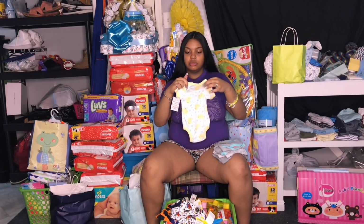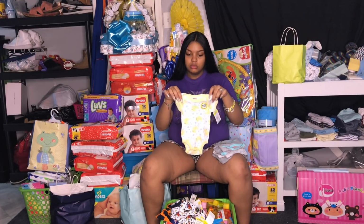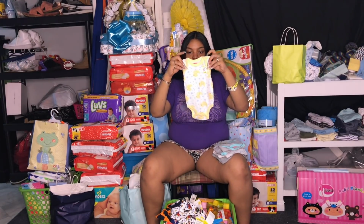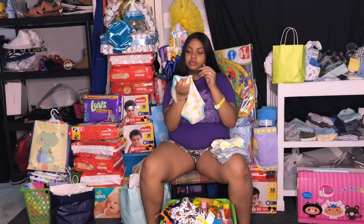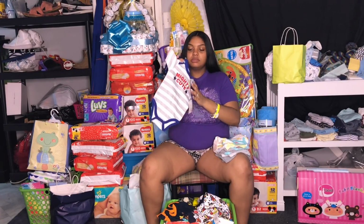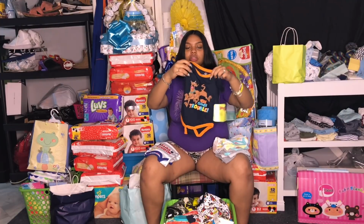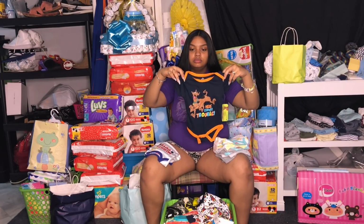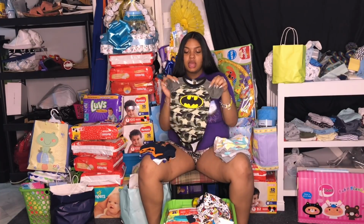This one is also 0-3, and it is a just ducky onesie. Here's another ducky onesie, same 0-3. Here is a 6 to 9 months onesie. It just says mighty cute. 6 to 9 months. Here comes Trouble, and it is just a little Scooby-Doo one. Here's another 6 to 9 months. It is a Batman camo.